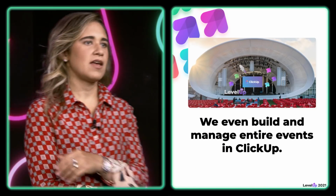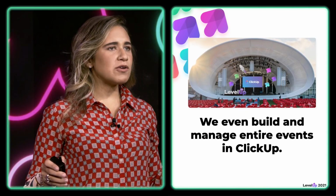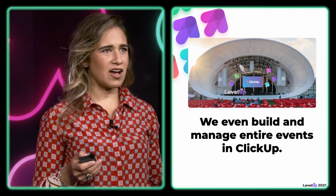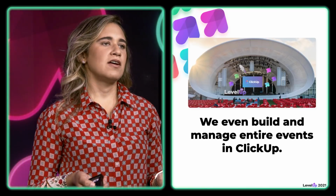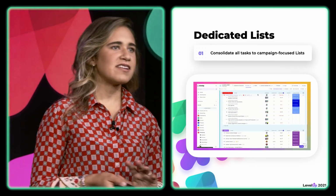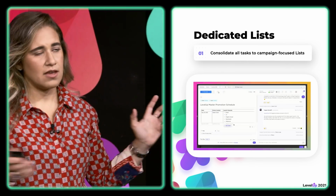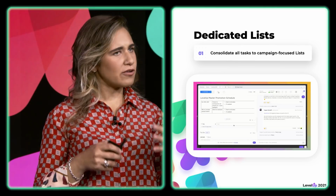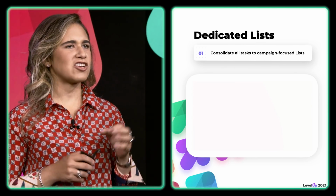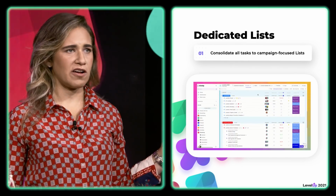So let's get meta. For LevelUp, while everything was done in-house, we needed to integrate the process of using external third parties, production companies, and live streaming. So for this, we created dedicated lists. This was key to the entire organization of this event. We created a master list and we made certain tasks public to our partners. We coordinated owners for each parent task and tracked progress across all of our custom statuses.